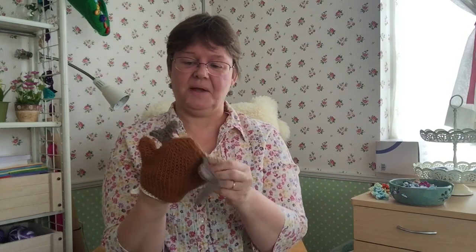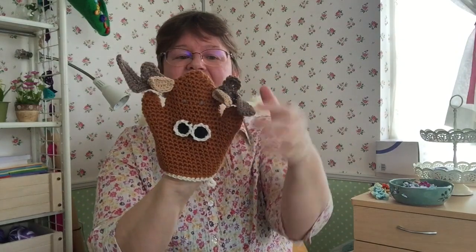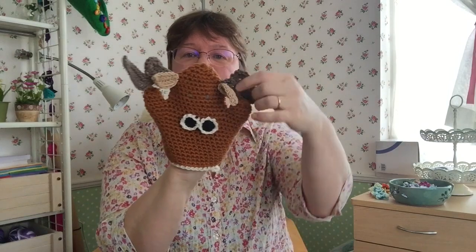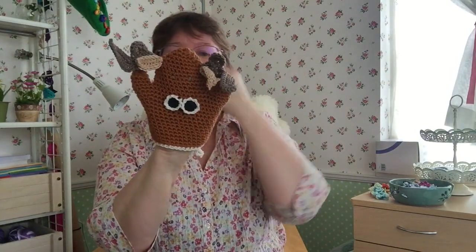And also a moose. So I made this really weird moose. I'm not quite sure if he's very moose-like, and his antlers are floppy, but whatever. He was the best I could do. And the lady said he's okay. So he's going to go to his new home at some point.